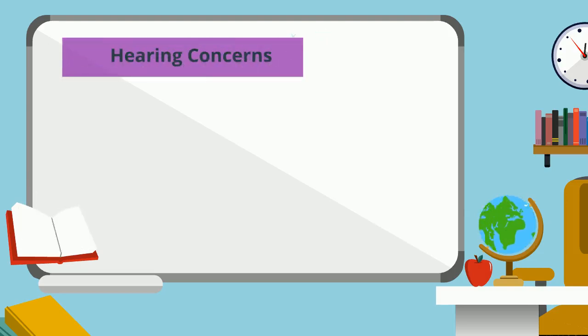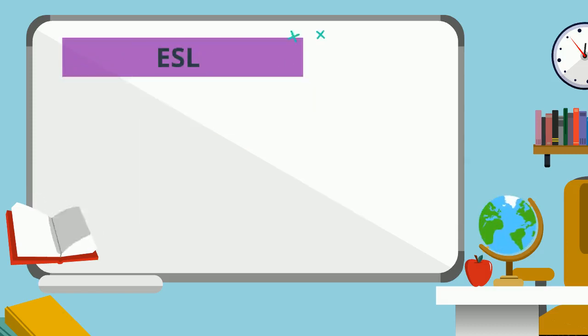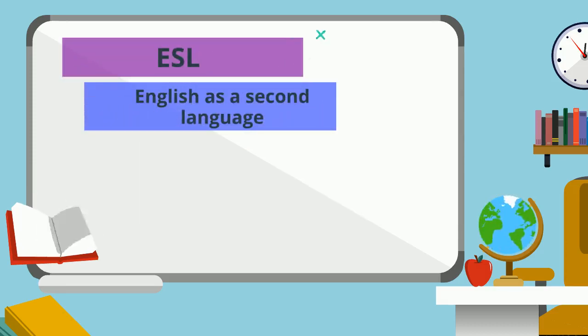Vocabulary develops more slowly in children who have hearing loss. The gap between the vocabulary of children with normal hearing and those with hearing loss widens with age. Children with hearing loss do not catch up without intervention. Best Start, 2013. Research tells us that ESL students can be at high risk for reading difficulties.